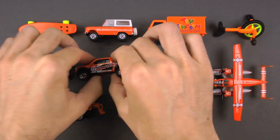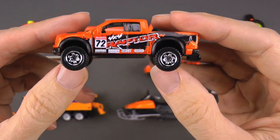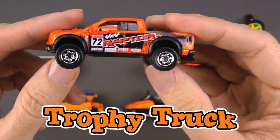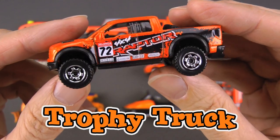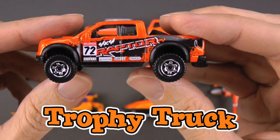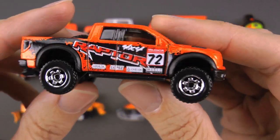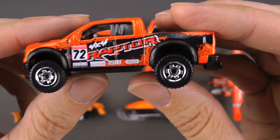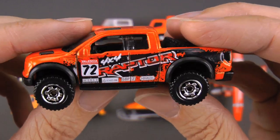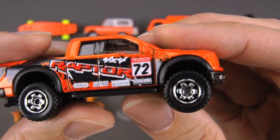Whoa! Fantastic! I like this one, you guys. You know what it is? This is an orange trophy truck. Yeah! Now, if you've ever watched any off-road truck racing, you've probably seen one of these trophy trucks before. I mean, they are built to race in the toughest environments, like the desert, along the beachfront, maybe in the backwoods. I mean, these things are so cool.